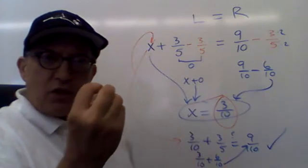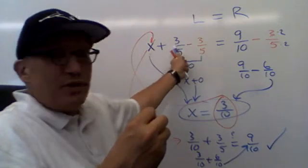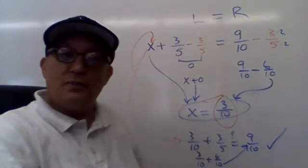There was an addition in the equation. It was x plus a number. So we wanted to subtract that number to get 0 here and do it to both sides, each side. That's how we solve those two equations.